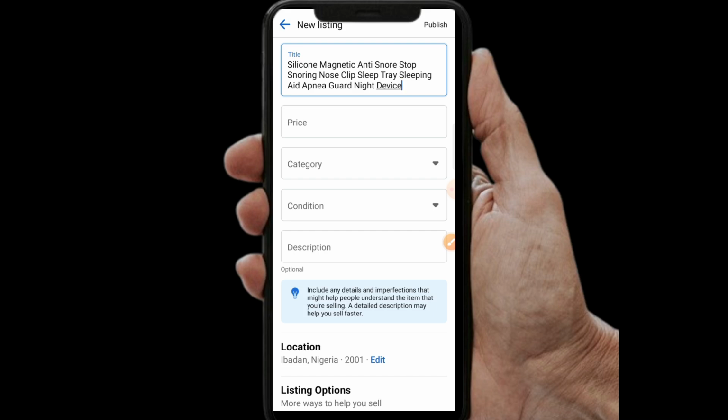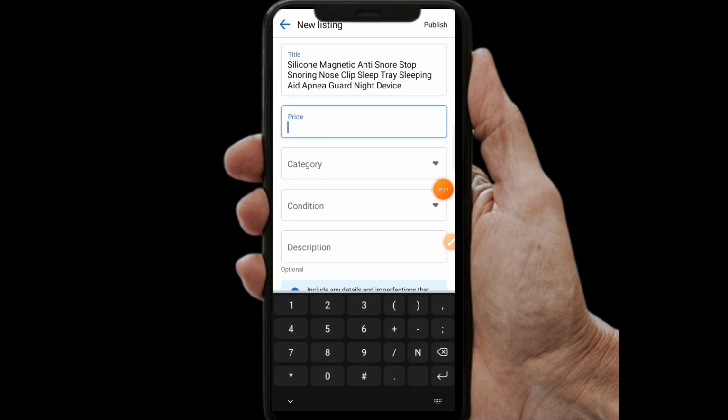Make sure your title goes with what you are selling, right? Title is very, very important. Once people come to Facebook Marketplace to search for something, Facebook will be able to recommend your title to them. That's another thing, right? So the next thing here is what? Price. How much are you selling it?